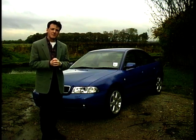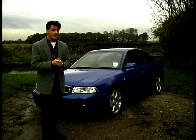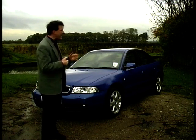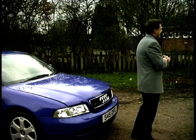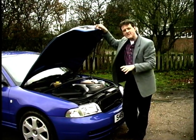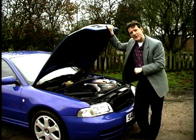This acquaintance of mine absolutely loves the Autobahn, where it will positively fly along. What it will make of the M6 crawl through Birmingham on a Friday night, goodness only knows. But this is the new Audi S4, a car with a serious pedigree. Now, right here under the bonnet is of course the heart of the action, a 2.7 litre 30 valve twin turbo V6 that produces 265 brake horsepower.